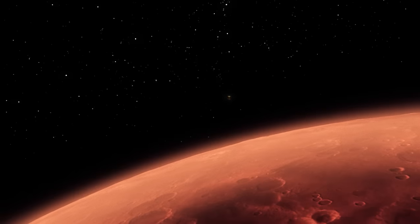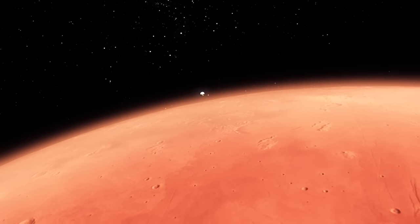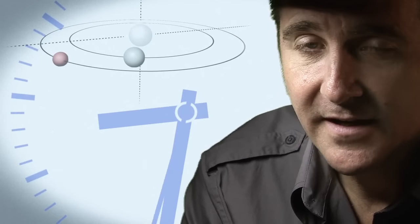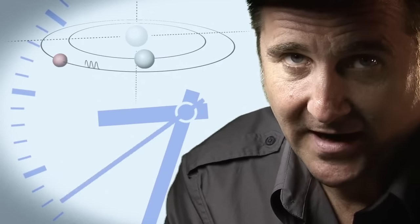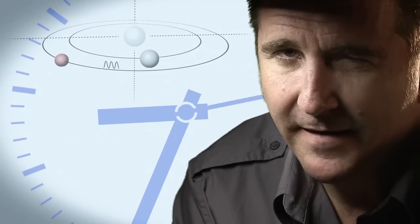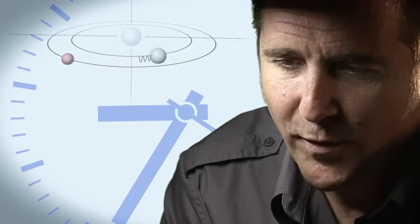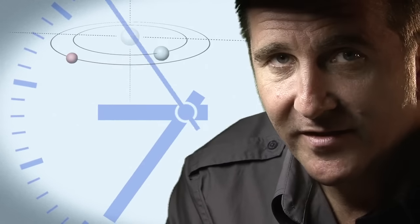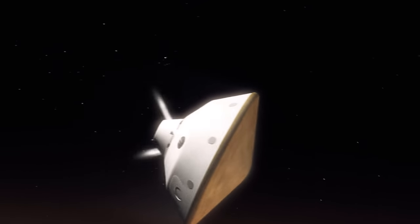From the top of the atmosphere down to the surface, it takes 7 minutes. It takes 14 minutes or so for the signal from the spacecraft to make it to Earth. That's how far Mars is away from us. So when we first get word that we've touched the top of the atmosphere, the vehicle has been alive or dead on the surface for at least 7 minutes.